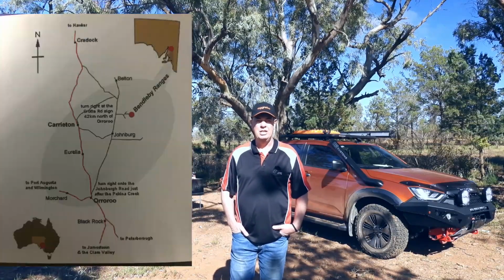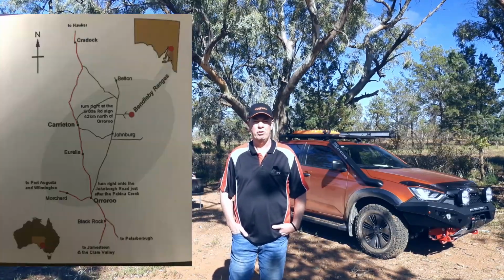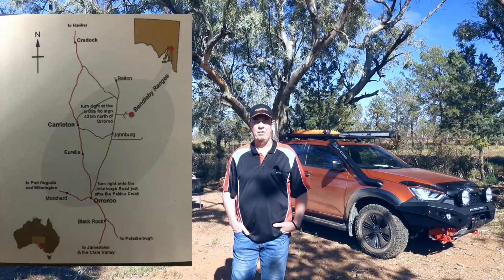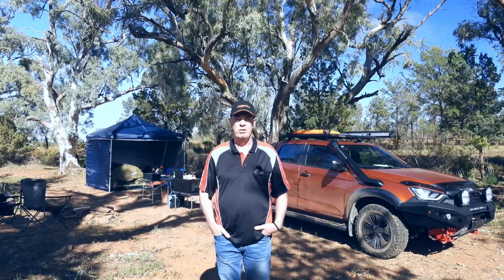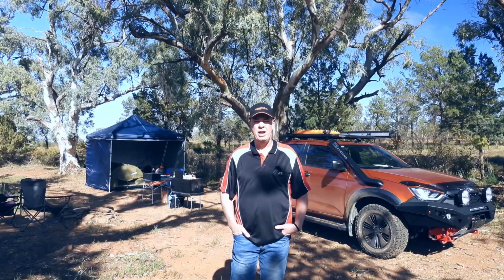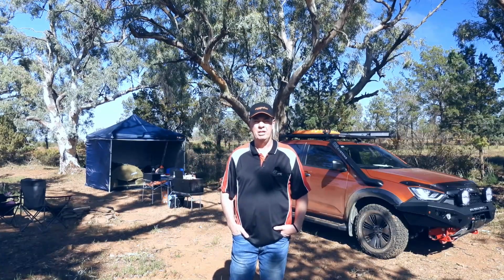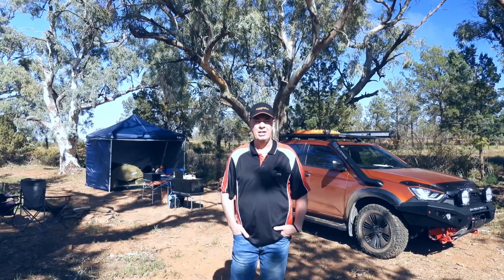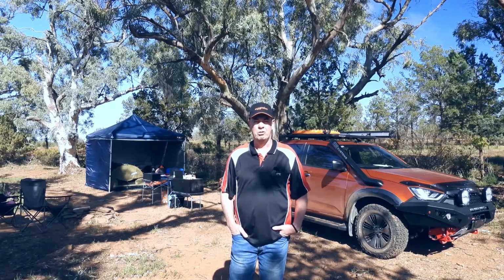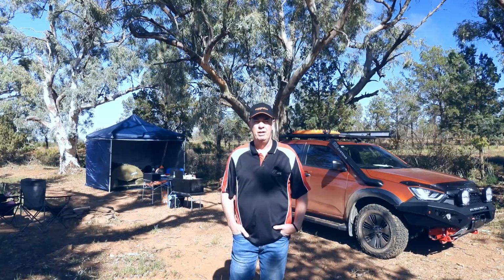Bendleby Station is approximately 3.5 hours north of Adelaide, just near the town of Orroroo. On the northeastern side of Orroroo, you take a dirt road to the right, and it's roughly about 40 kilometres in to the station. And it's a pretty good dirt road, actually. You easily get caravans in there. It's a very good dirt road.